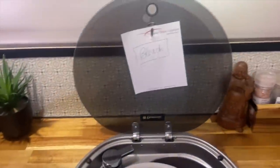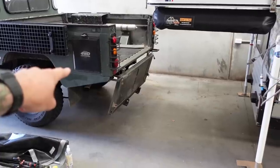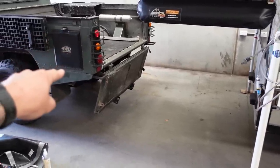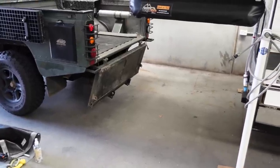Very important. Don't forget that you have that stronger solution in there, because that's not making the water safe to drink. That will require a very thorough flushing with fresh water at the other end. We are nearly ready to load the camper back onto the ute. So what we do is we drop the rear tailgate, and that reduces our length.